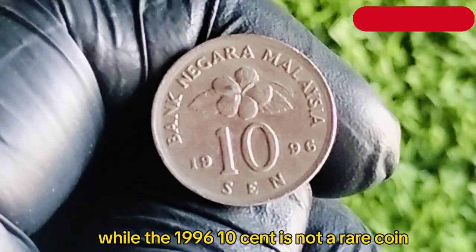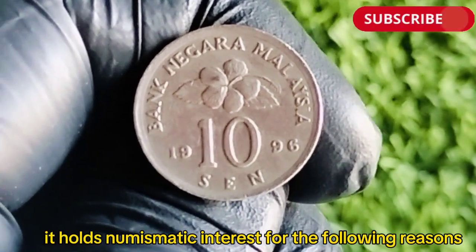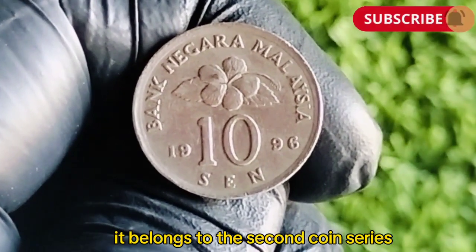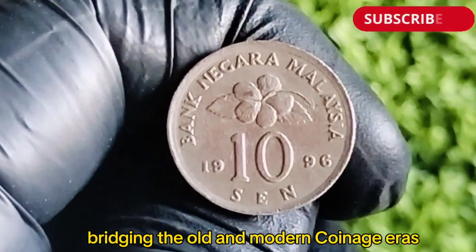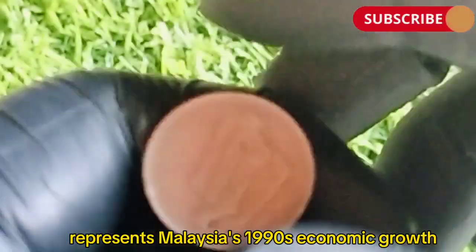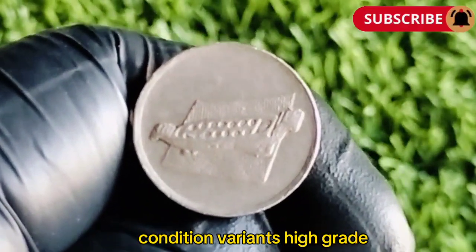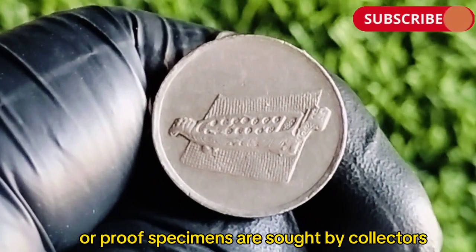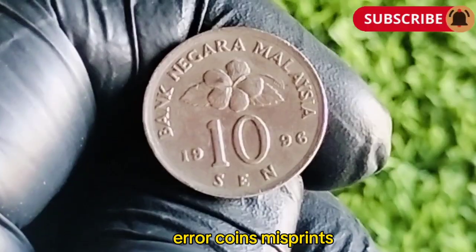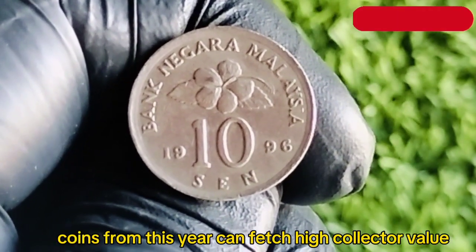While the 1996 10 sen is not a rare coin, it holds numismatic interest for the following reasons. Transitional design: it belongs to the second coin series, bridging the old and modern coinage eras. Historical context: represents Malaysia's 1990s economic growth. Condition variance: high-grade uncirculated or proof specimens are sought by collectors. Error coins: misprints, double strikes, or off-center coins from this year can fetch high collector value.